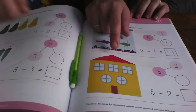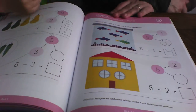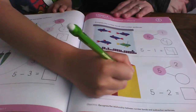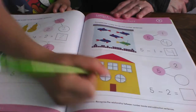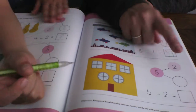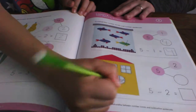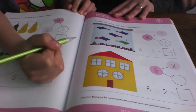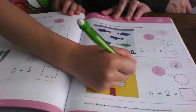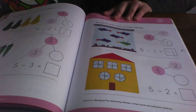Okay, thank you. So here I think we're looking at the windows on the house. Can you count them all? There's 1 window, 2 window, 3 window, 4 window, 5 windows. So there's our 5. We started with 5. So it's saying we have 2. What do you think the 2 means? 2 circle windows. 1, 2. So how many windows are left? There's 3 square windows left. One, two, three.